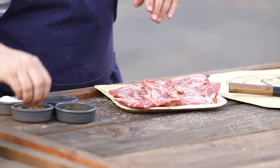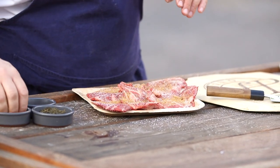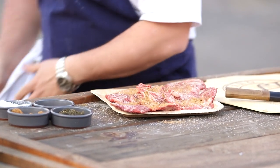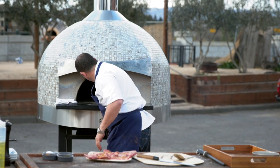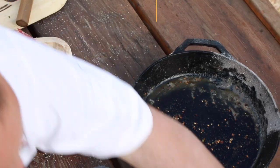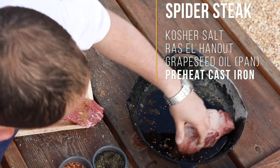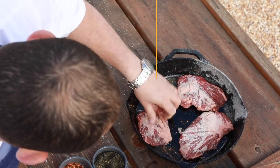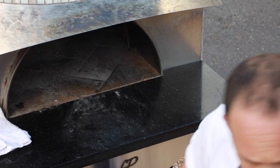Beautiful. Now, a little bit of our spice mixture, just to make sure that we have good flavor all around. Beautiful. And I'm gonna grab that cast iron that I left in there from the Romanesco. Bring it over here. A little bit of grapeseed oil. Steak goes in. Hear the sizzle for shizzle. This goes into the oven. Send it deep. Good.